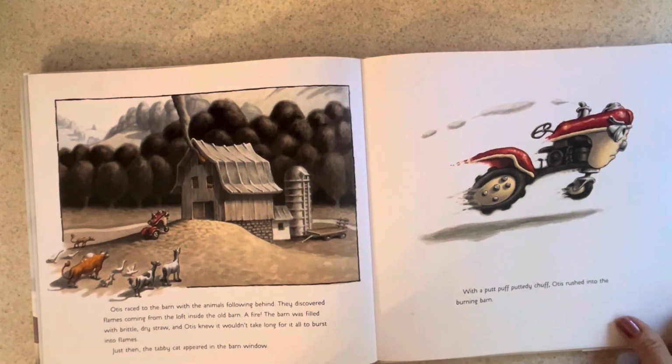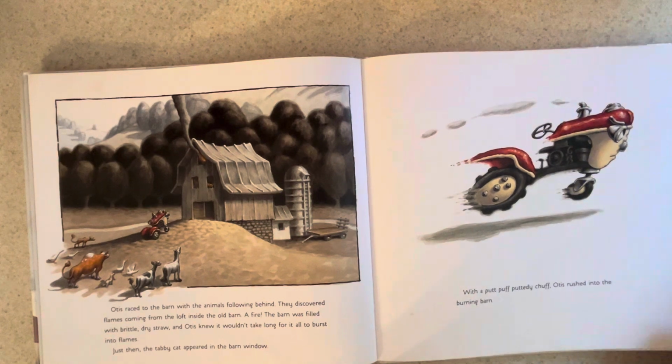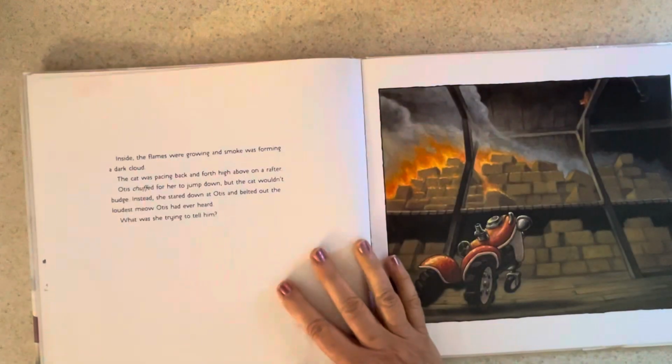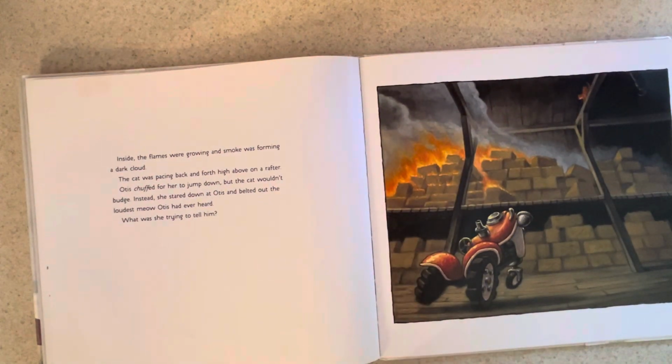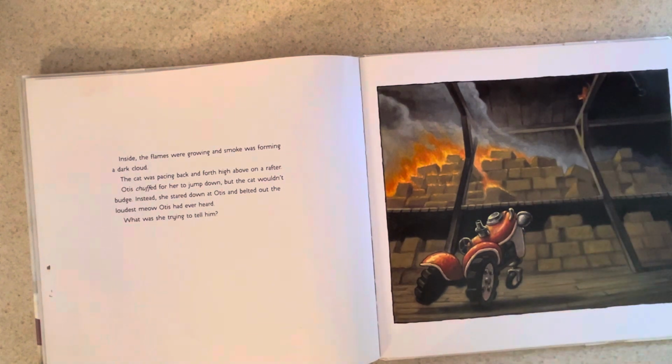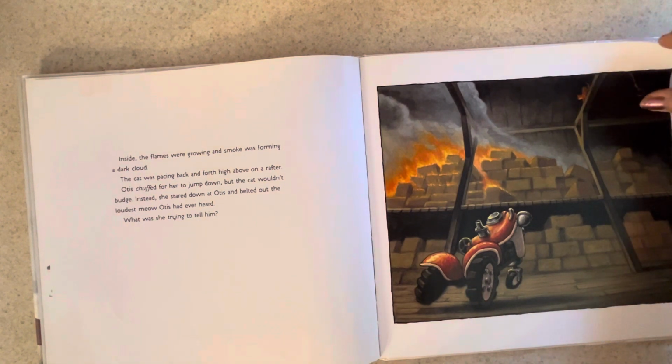With a puff, puttity chuff, Otis rushed into the burning barn. Our brave, heroic tractor. Inside, the flames were growing and smoke was forming a dark cloud. The cat was pacing back and forth high above on a rafter. Otis chuffed for her to jump down, but the cat wouldn't budge. Instead, she stared down at Otis and belted out the loudest meow Otis had ever heard. What was she trying to tell him?